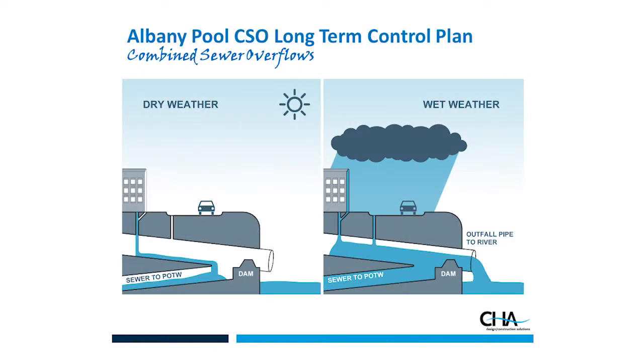So hopefully I'm not surprising too many people in the room this morning when I say the City of Albany, like many older communities in the Northeast, operates its system utilizing combined sewer systems. And what that means is we share a common sewer in sections of the city to convey both wastewater and stormwater. This is really prevalent in the Northeast. Most of your urban cores across the state have CSO systems.